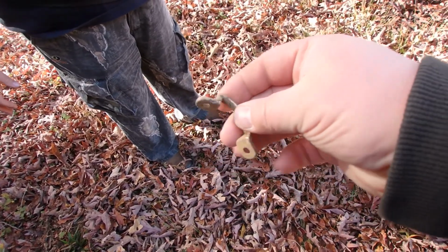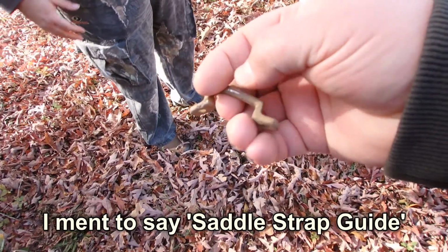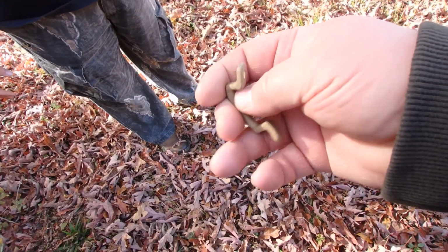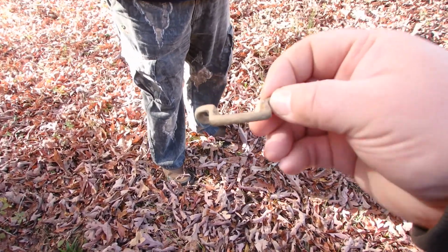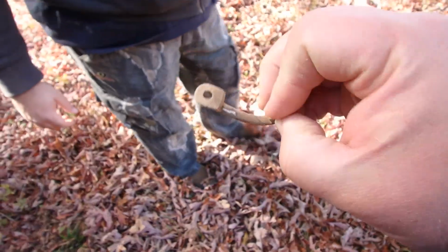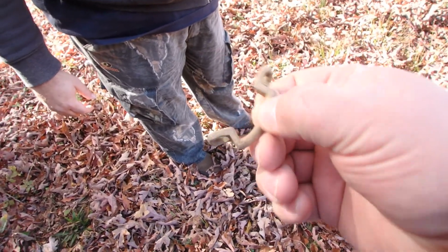Oh, is that a range guide? No, that's a drawer pull. That's a drawer pull? Yeah. You hit it pretty good. I did hit it. It almost looked like the saddle strap guide, you know, from the... That might be a drawer pull.